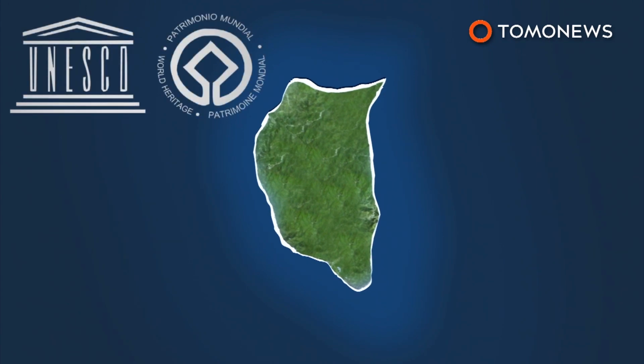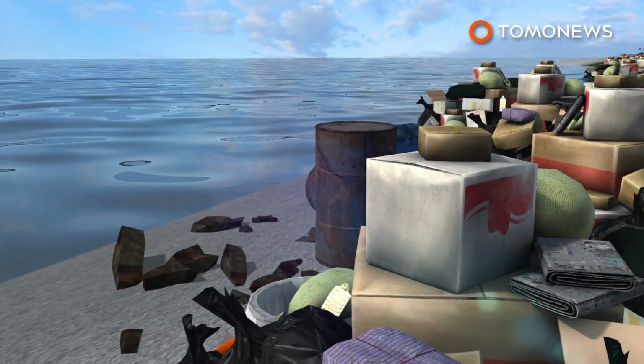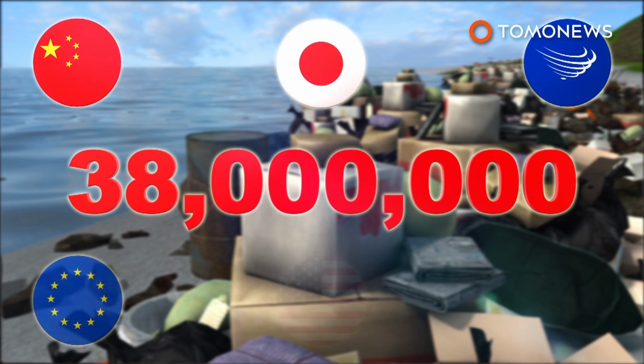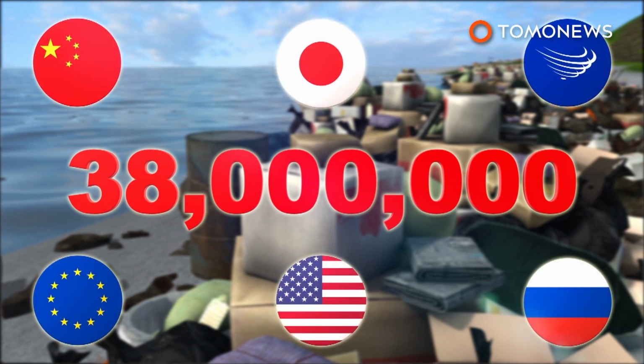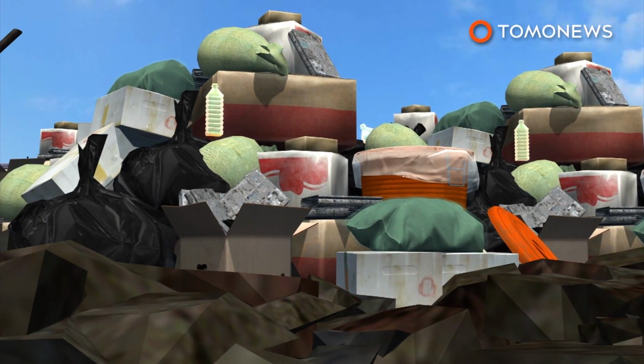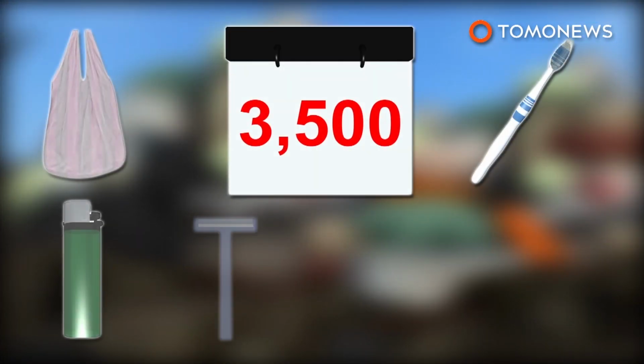However, researchers say it has the highest density of plastic waste in the world. Some 38 million pieces of garbage have washed up on Henderson Island's once pristine sands. Analysis of the trash shows it was carried there from Asia, South America, Europe, the US, and Russia. Researchers estimate that 3,500 pieces of trash wash up on the island daily and typically include household items made of plastic.